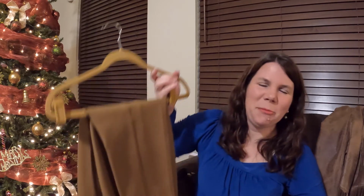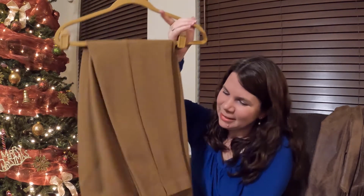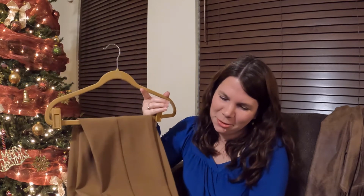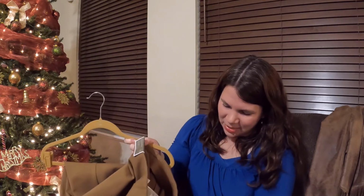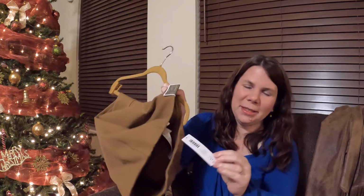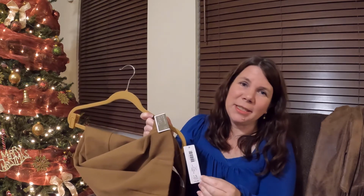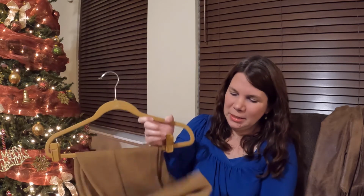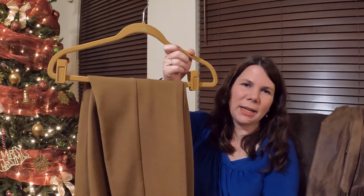All right, so then next up I have another Chico's item. This lady must really like Chico's. This is the Juliet ankle ultimate fit trouser. It's just these brown kind of stretchy pants. And these ones, I was fortunate enough to also find another one that has a tag on it. These retailed for $79 originally. So I'm guessing that these will probably be around $30 that I'll be able to get out of them.